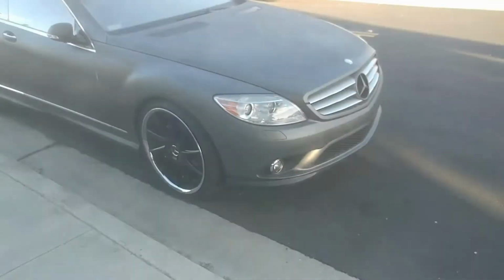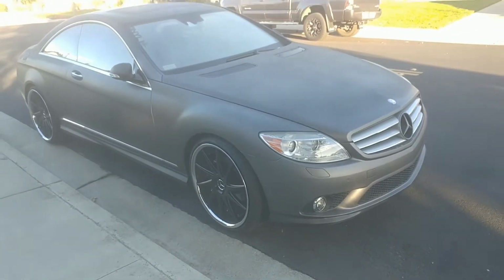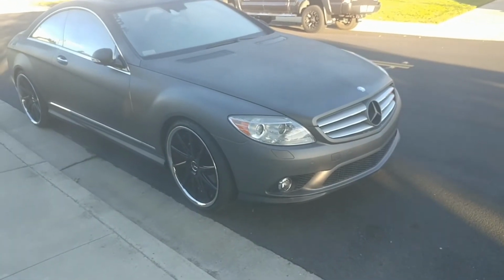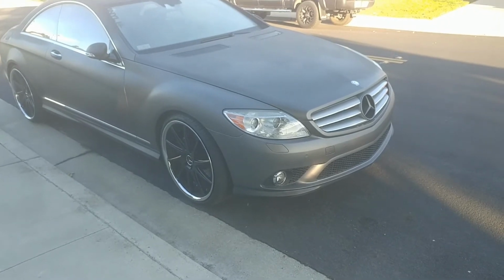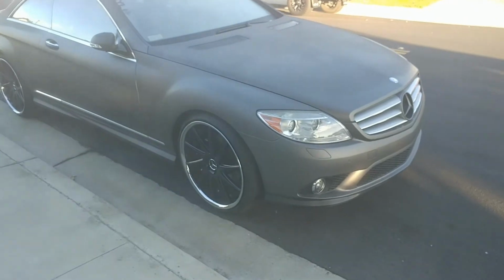You know, top of the morning. I don't drive it daily. If everybody's asking, it's not my daily driver. It's a daily driver for a car. I can drive it on the daily. I do sometimes, but I mostly bring it out on the weekend.